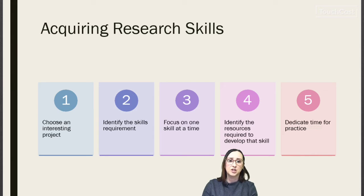Research includes a range of activities, each of which will require different skills. The actual activities will be determined by what you are studying and how. But here is a common list of activities. Just be aware that this is not an exhaustive list. So firstly, sourcing and reviewing literature. This can include finding it, assessing its quality and relevance. Does it relate to your study? What does it actually say? And how does it inform your study?